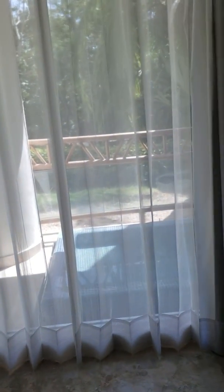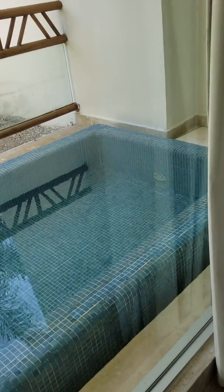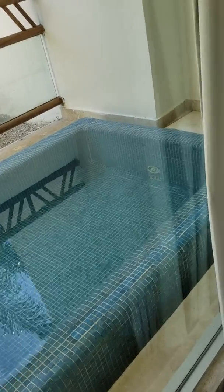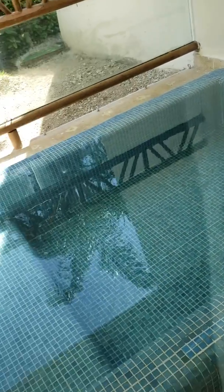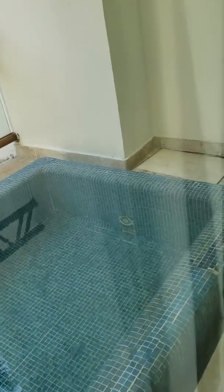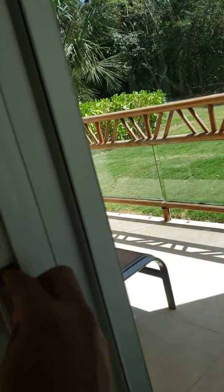And that is an outside area. And it has a swimming pool or a little pool thing. Not sure what it was. I've never used it my whole time here. Just didn't want to. Now let's get to the review of this room. Let's go outside.